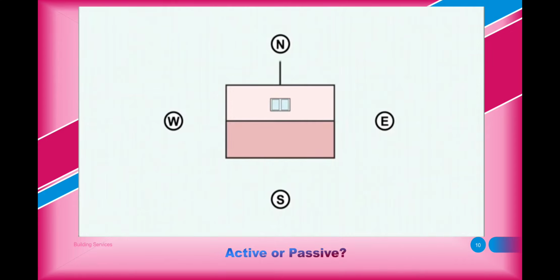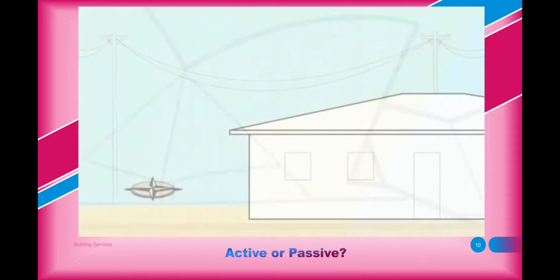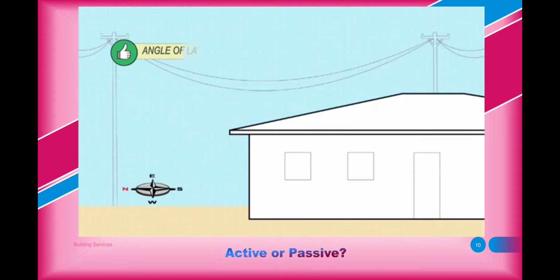Collectors should ideally face true north in a shade-free position. Facing the collectors 45 degrees from the north will result in only minor reductions in performance. The ideal inclination is the angle of latitude plus 5 to 10 degrees. Sydney's latitude is 33.5 degrees, so an ideal angle of inclination would be around 40. However, plus or minus 15 degrees would still provide adequate performance.